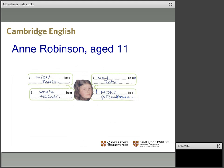Now, here are my sentences for the jobs that I thought I might do when I was 11. Now, when I was 11, I didn't want to be a teacher. Wow, a bit surprising, seeing that I love my job. Being a teacher is great. Why? Well, both my parents were teachers, and everyone was always asking me, what would you like to be, a teacher? So I got fed up, and I got so fed up that I started saying, no, I won't be a teacher.